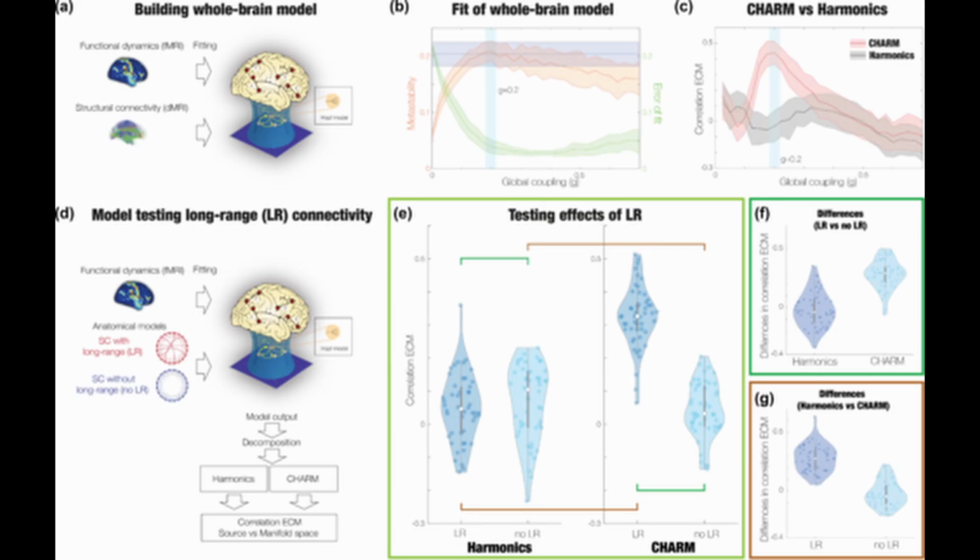But then they looked at something more dynamic. They used a measure called edge-centric metastability, ECM. Edge-centric metastability, what's that capturing? The wiggliness of the connections. Wiggliness is a good way to put it. It measures how much the strength of connections between brain regions fluctuates and changes over time. It's about the dynamics, the variability. Gotcha. And how did CHARM do there?